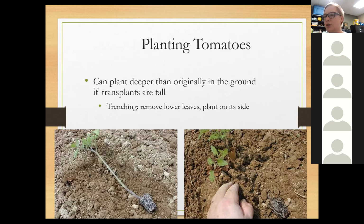Now, tomatoes are a unique plant. Not all plants will do this, but tomatoes will. If they're buried deep, they will produce what we call adventitious roots all along that stem. This not only gives that tomato plant more stability in the soil, but it also gives it an increased root surface area. So it's able to take up more water. It's able to take up more minerals and nutrients in the soil. So keep that in mind if you're purchasing plants that are overgrown.